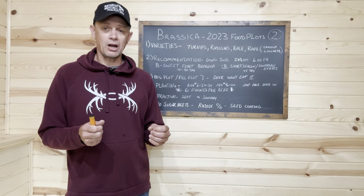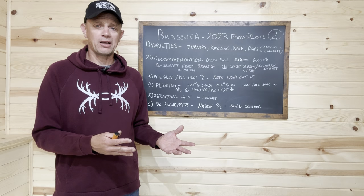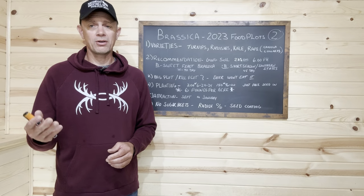One of the reasons we have about 5% kale in our Sweet Feast blend is because of early season attraction. Now, you go to the supermarket and buy kale, it's probably not the same kale we're using. There's a lot of varieties of kale, but it's not bitter. Some of them are sweet tasting, and the deer react the same way. September, early October attraction is kale.